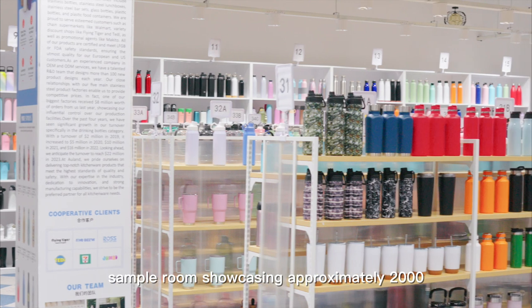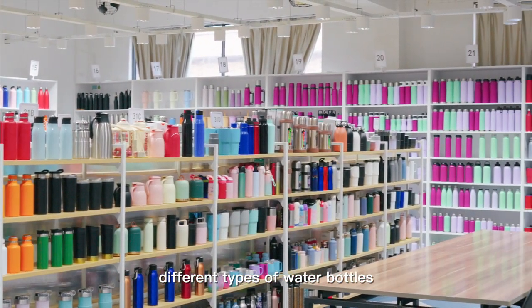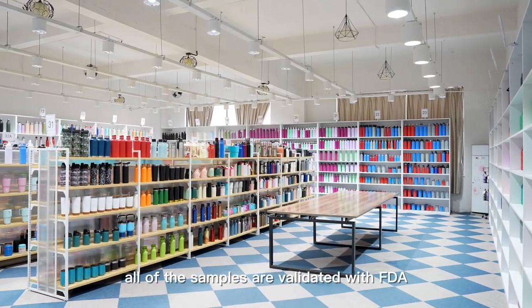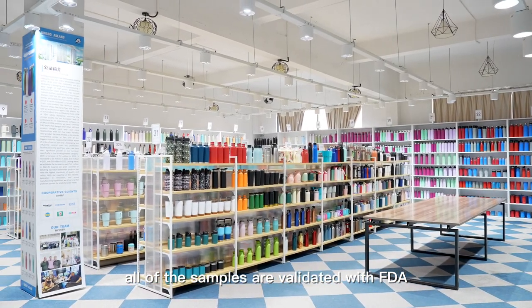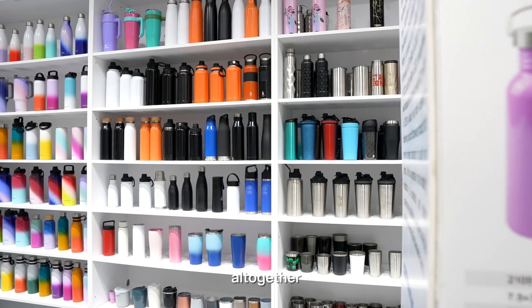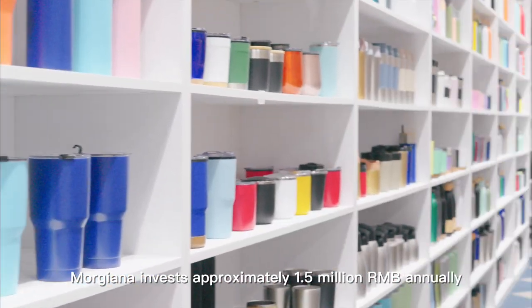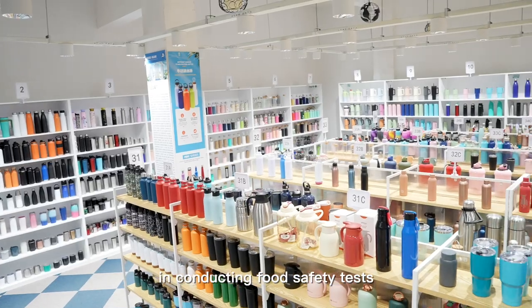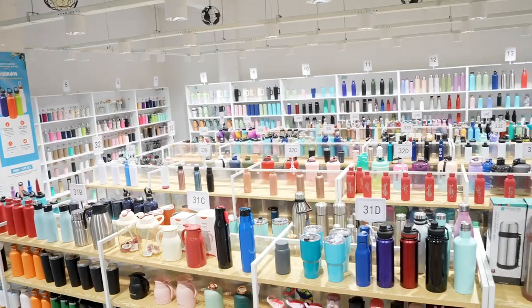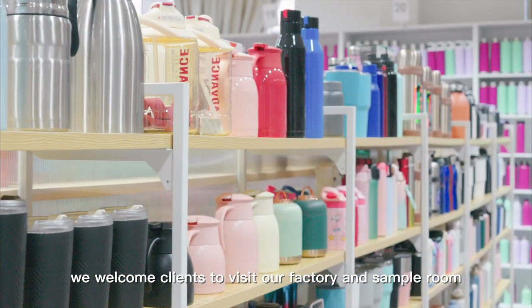Mojiana has a sample room showcasing approximately 2,000 different types of water bottles. All of the samples are validated with FDA and LFGB by our customers. Altogether, Mojiana invests approximately 1.5 million RMB annually in conducting food safety tests. We welcome clients to visit our factory and sample room.